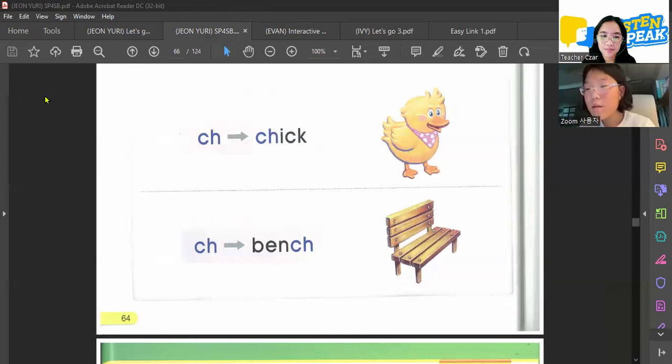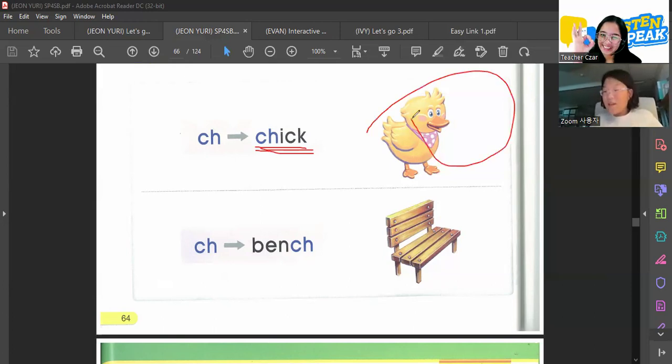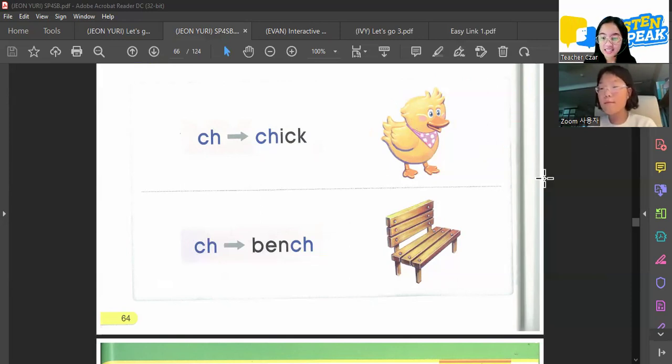Ch. Chicken. Oh, yeah, it's a chicken. Chicken is like an adult chicken, but this one is still a baby. That's why this is just a chick. Okay, one more time. Chick is a baby chicken. Okay, let's have the next one. Bench. Bench, very good. So now we are going to have this one in our next class because we don't have much time.